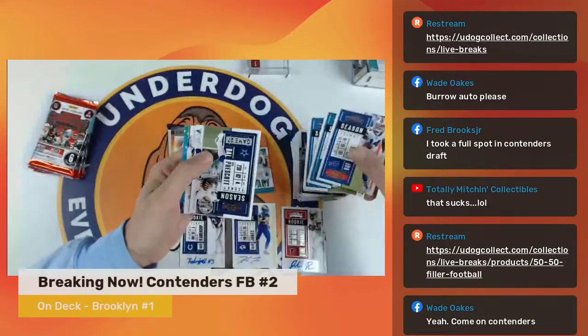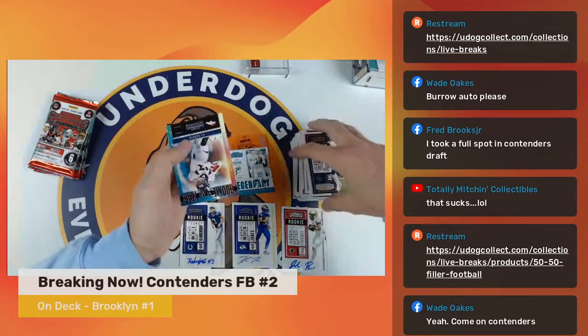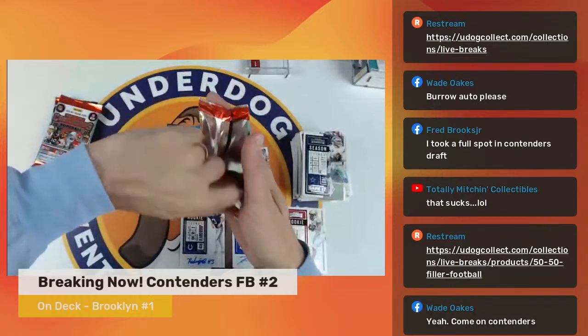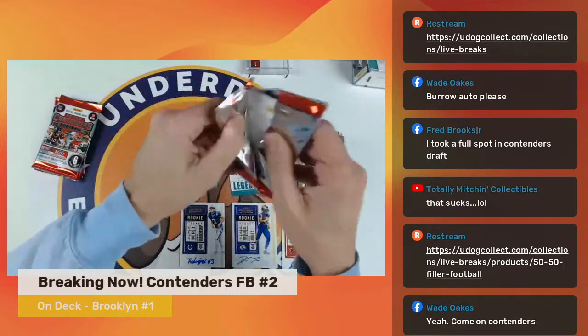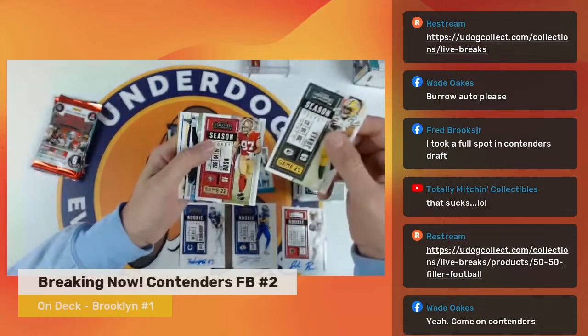Steph Diggs, Minshew, Peterson. Just saw Jason Witten flip through there. Jason Witten is now retired and going to be a high school football head coach.